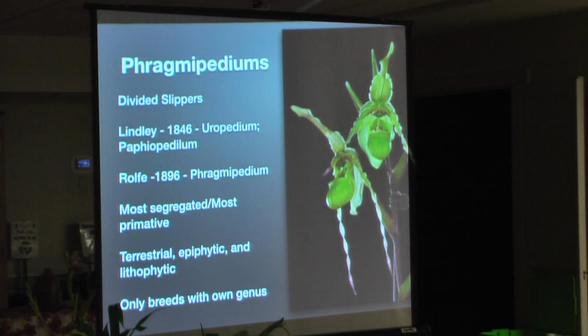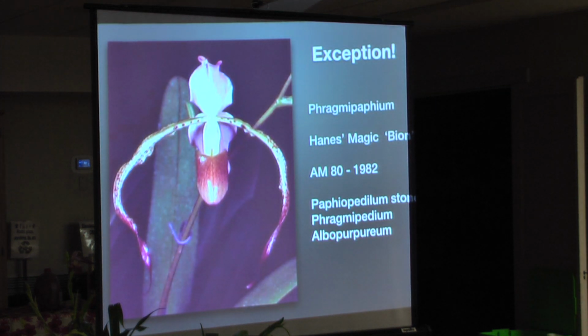They were described in 1846. I'm not going to get a whole lot into that. I will tell you that they do grow terrestrially, so they grow in the junk that's on the ground. They grow on trees and actually grow on rocks. So they're pretty varied in what they do.